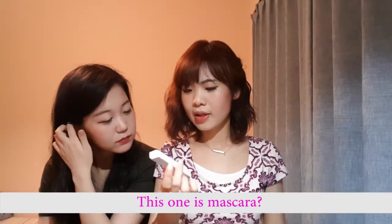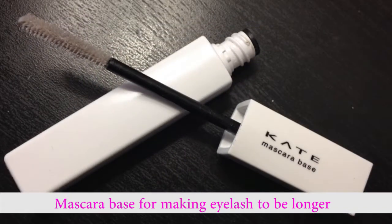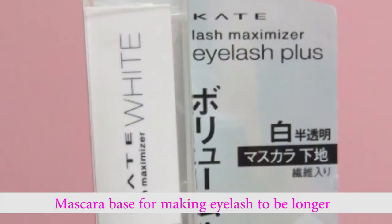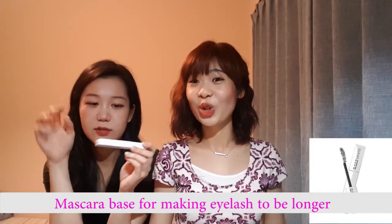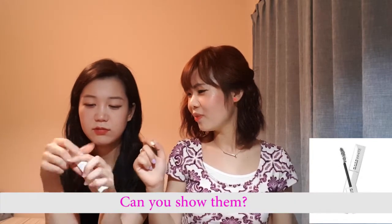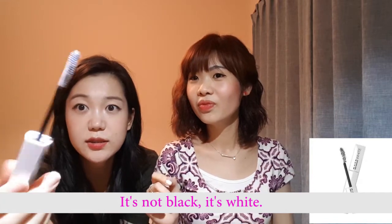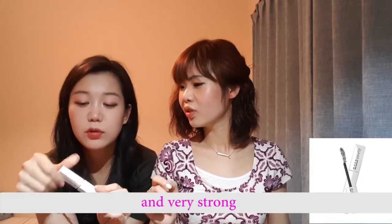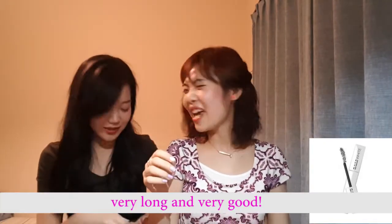This one is mascara. Mascara base. To keep our eyelashes longer. Sugoi. Yeah. Can you show them? It's not black. It's white, but really strong. Yeah, you can see her eyes. Be sure. Near. Yeah. Very long, right? Yes, and very good.